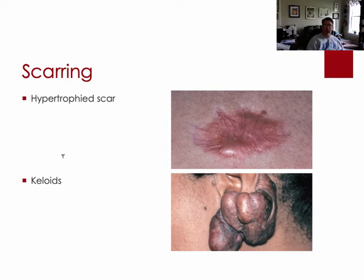Scarring we can see in a couple of different ways. We can see just normal scarring. That is easy to recognize. A hypertrophied scar like this, where you get just a little more thickness to it, is commonly seen. Particularly the darker skin that people have, the more you have hypertrophied scarring. And then also keloids. And keloid formation, this is someone's ear actually, it's hard to tell what it is, but this is a keloid on the lower pinna of the ear that sometimes develops, and it's just an exaggerated healing response. Again, blacks tend to be more likely to form keloids than others.